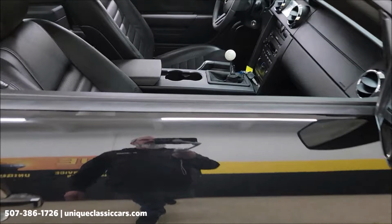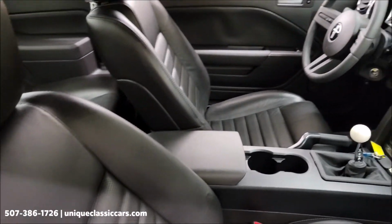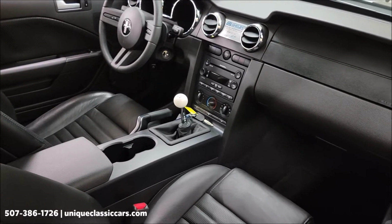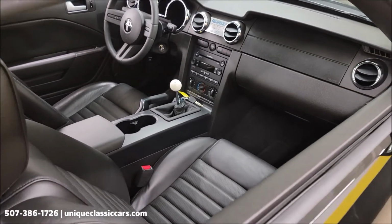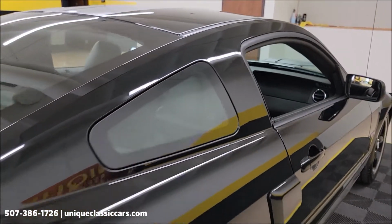Same with the condition of the interior. Of course, the dark charcoal leather seats. There's that 5-speed manual transmission with the Hurst short throw shifter, Shaker 500 stereo system.